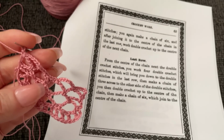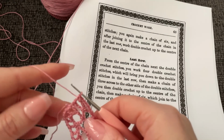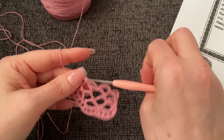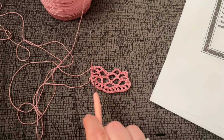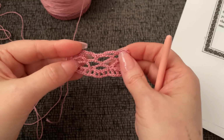Oh man. This is goofy. Look at this. Look at this, you guys. Look what I've done. Look where I went wrong. This is beyond goofy. What have I done here?